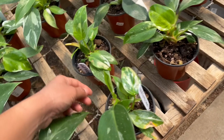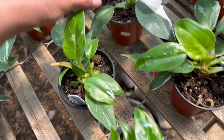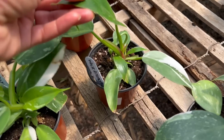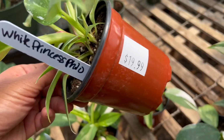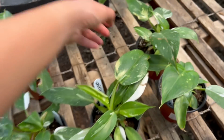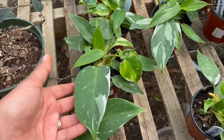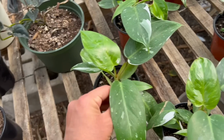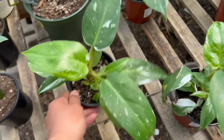Philodendron White Princess right here. White Princess. Is this a White Princess? I don't think this is a White Princess. This is a White Princess, and White Princess, guess how much they are now? $20. $20 for a White Princess. Now that's great. I'm just checking it out, making sure I don't get the wrong one, because White Princess, $20.